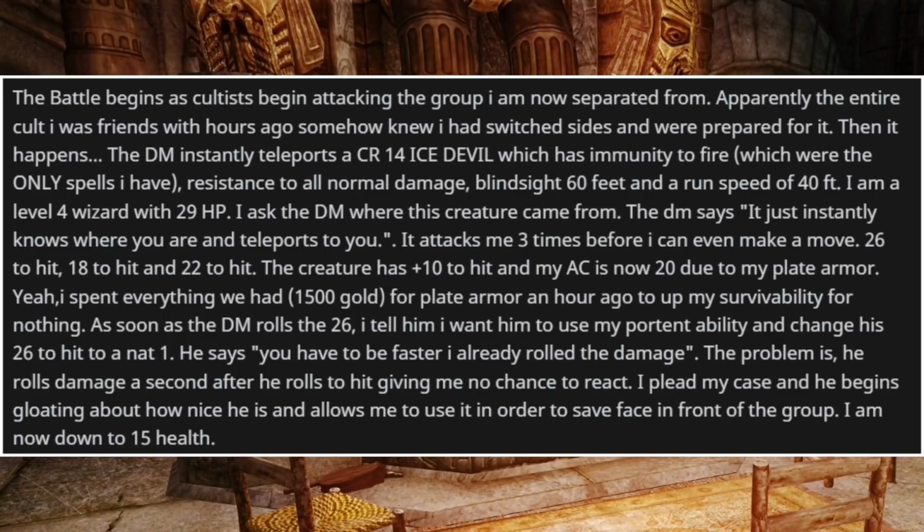As soon as the DM rolls that 26, I tell him I want to use my portent ability and change his 26 to hit to a natural 1. He says, You have to be faster. I already rolled the damage. The problem is, he rolls damage a second after he rolls to hit, giving me no chance to even react. I plead my case and he begins gloating about how nice he is and allowing me to use it in order to save face in front of the group. I am now down to 15 health.